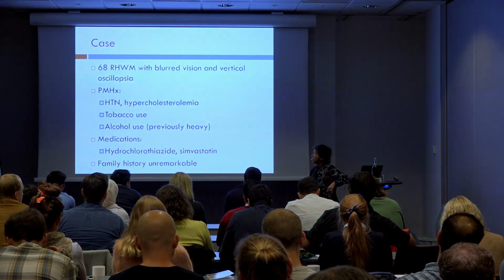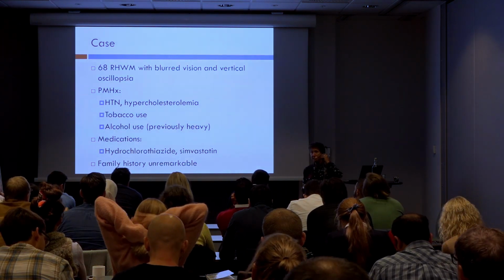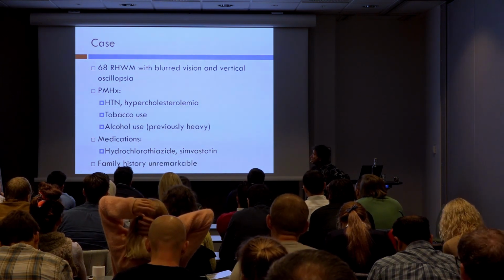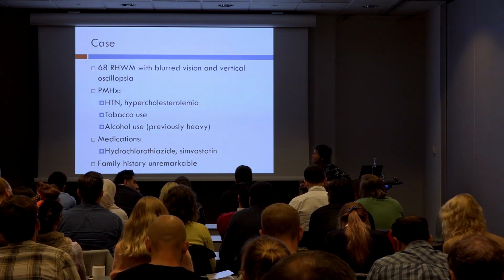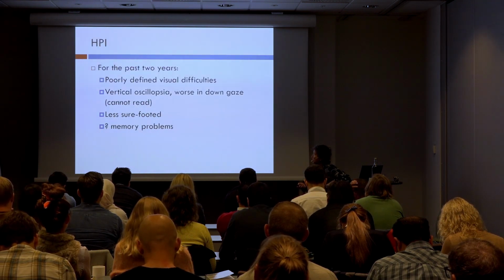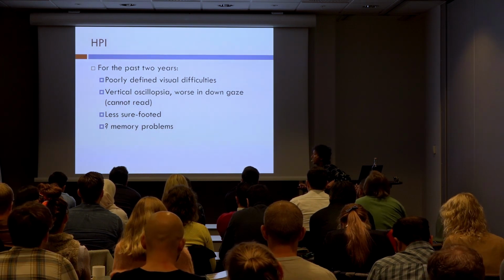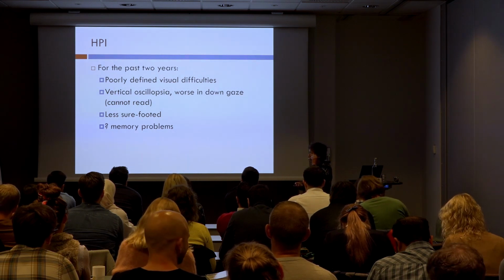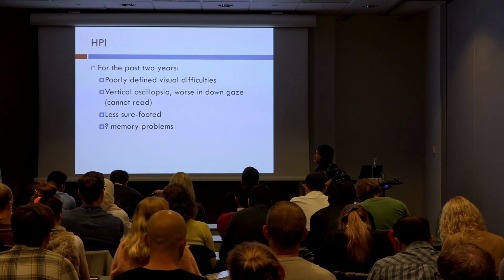All right. 68-year-old right-handed white man with blurred vision and vertical oscillopsia. Oscillopsia is that sensation that the world is moving. Hypertension, hypocholesterolemia, tobacco use, previous very heavy alcohol use. There are his current medications. His family history is unremarkable. For the past 2 years, he's had poorly defined visual difficulties that he now knows is that the world is moving up and down. It's worse in down gaze to the point where he cannot read. He's also less sure-footed when he walks and maybe some memory problems.